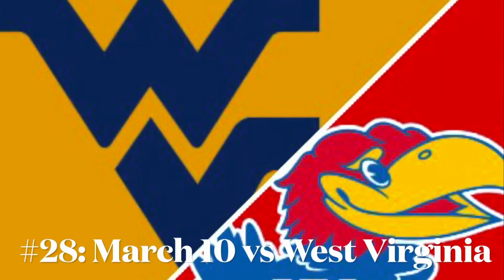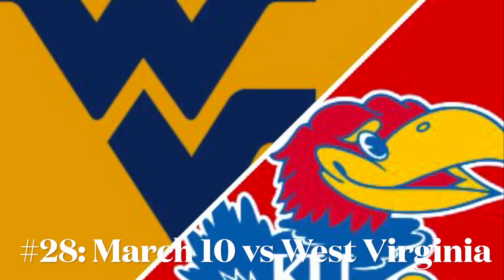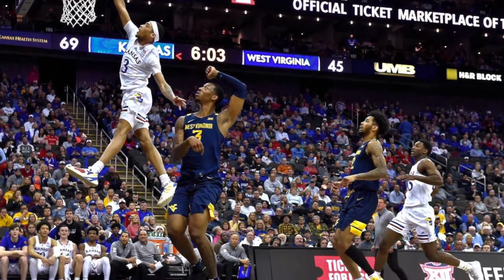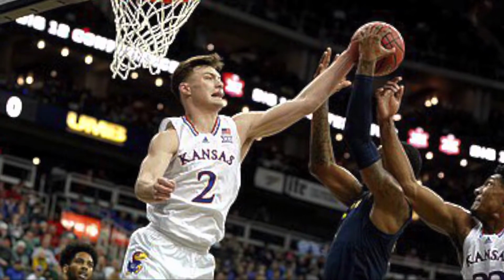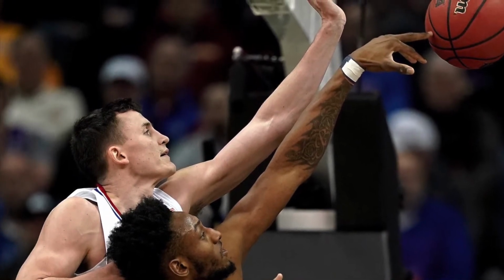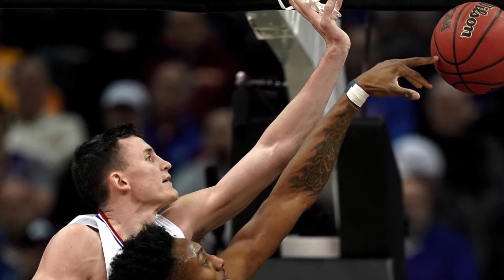Next at number 28, we have the game held on March 10th versus West Virginia in the Big 12 tournament quarterfinals. This game was over once Bob Huggins got ejected in this game. Kansas led at halftime 41-19 and never looked back. Led by Ochai Agbaji's 18 points, KU moved on to the Big 12 semis by a final score of 87-63.